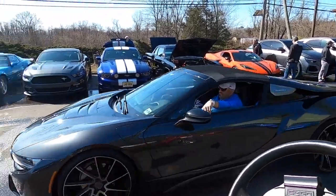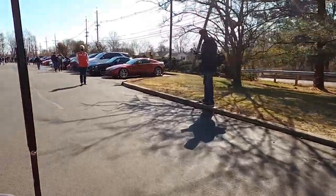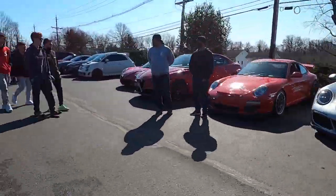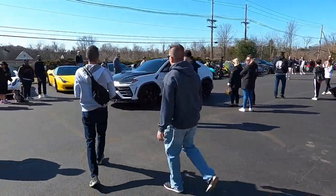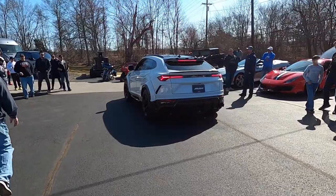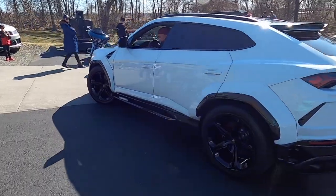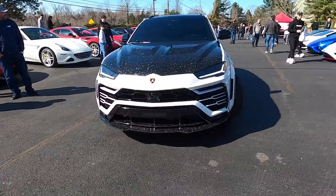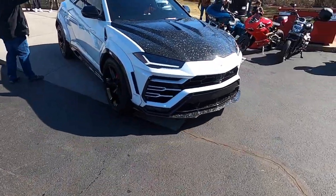First i8. That is sick. All of the carbon fiber parts, that exhaust sounds incredible. Gloss black wheels. I think it's not Mansory, it says Ibushi? No idea what that is. I still think that the front looks like March Madness brackets.